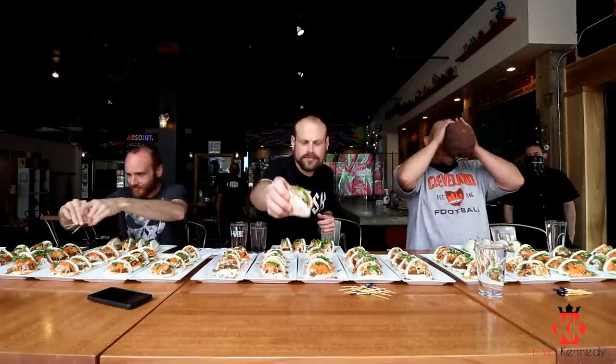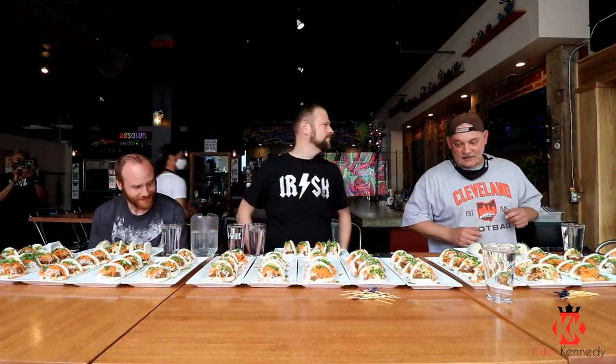Let's do it. A steam bun has pulled pork, aioli, carrots, cilantro. Delicious. All right, Michael, you hungry? Yes, sir. All right, so we're gonna go ahead and get into this thing. They're already cooled down as it is.